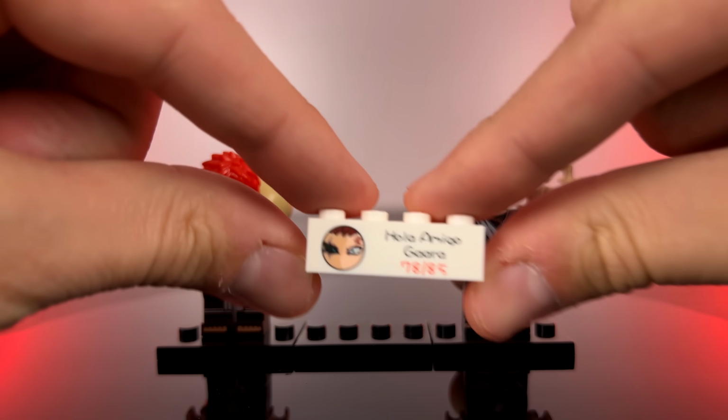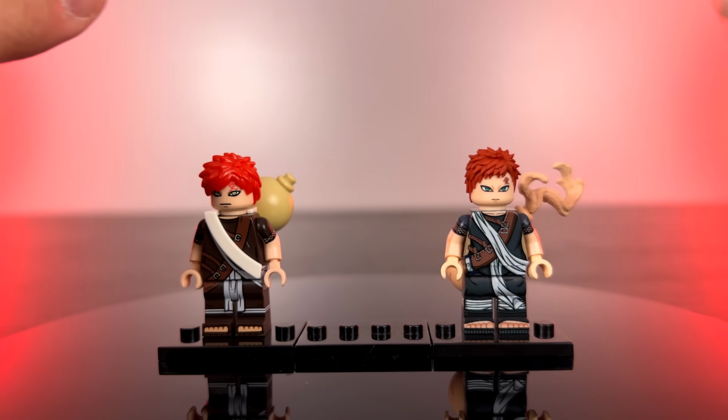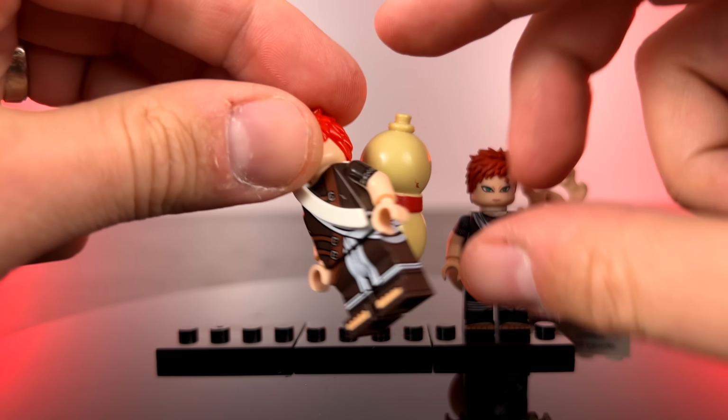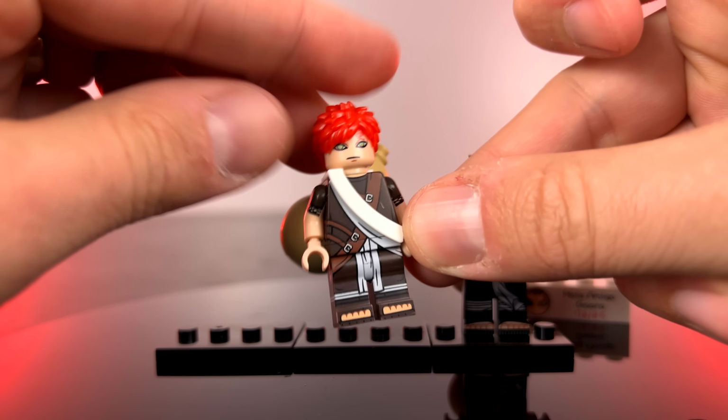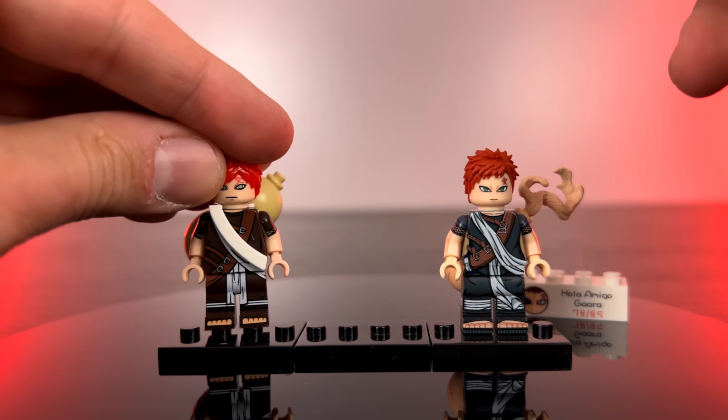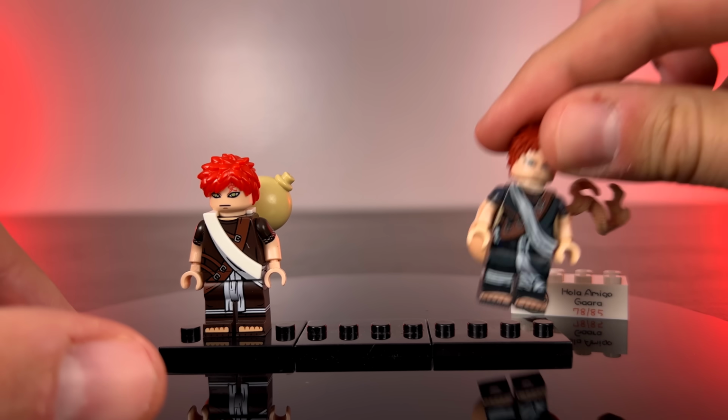And now for one of my favorite characters in the entire series, Gaara, another one made by Ola. And so on the left side, we're actually going to be doing 2 different minifigures. I'll explain why later, but this is more of the Naruto, base form of Gaara, who was first introduced in the series. Great how they brought the sand gourd to life.